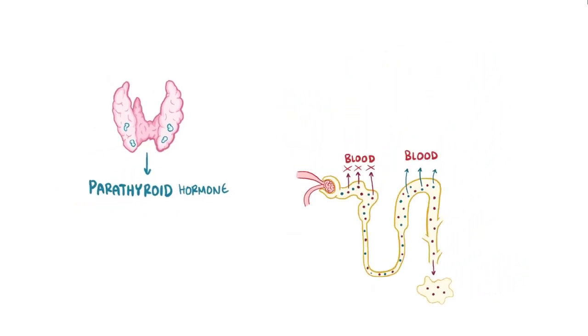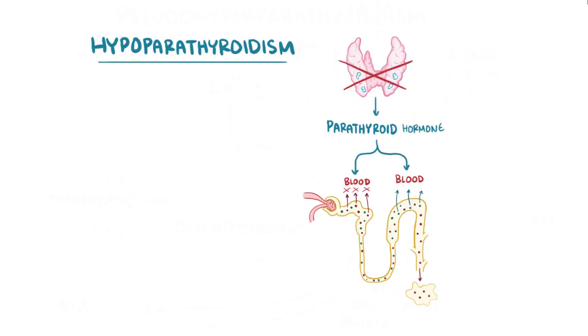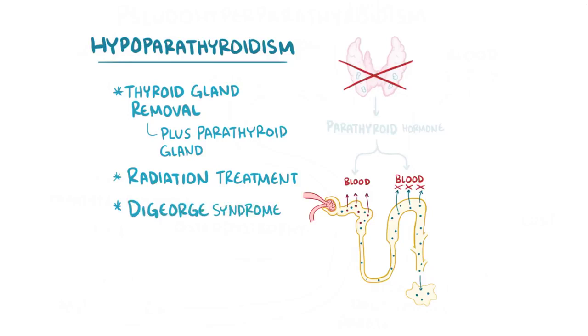Alright, so since, again, parathyroid hormone causes excretion of phosphate and reabsorption of calcium, then another cause of hyperphosphatemia is hypoparathyroidism, when the parathyroid glands don't produce enough parathyroid hormone in the first place. This results in the same situation of increased reabsorption of phosphate and decreased reabsorption of calcium. This can happen following a thyroid gland removal surgery where the parathyroids are accidentally taken out too, or radiation treatment for cancer of the head and neck. Also, people with the genetic disease DiGeorge syndrome are often born with parathyroid glands that are too small and can't produce enough parathyroid hormone.